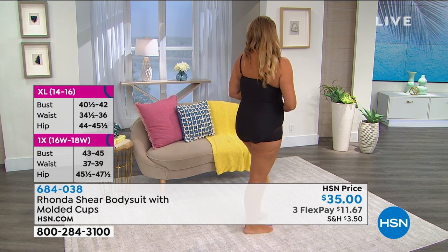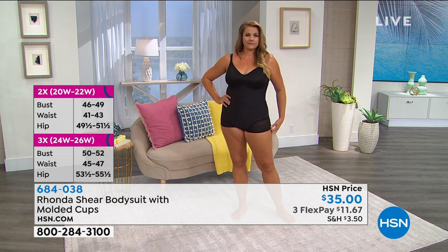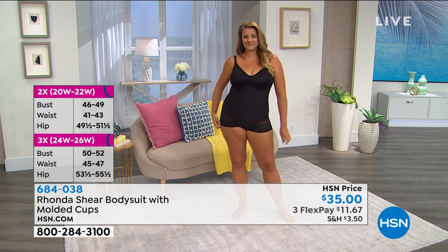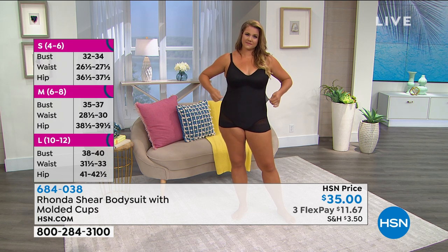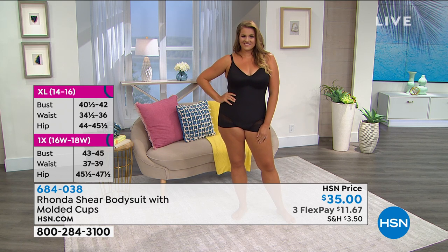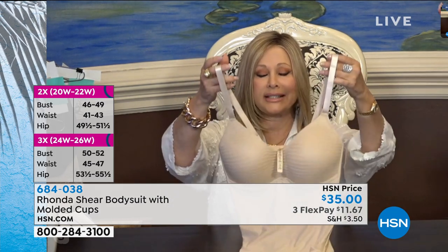There's also just a blended cotton gusset. I love the legs in this because you don't have to worry about anything. There's no elastic that's going to dig in. Once again, I have used a mesh that is going to smooth you out. So no matter what you put on, you've got the cutest little top. It comes in nude or black, so you can wear this with jeans. It's not going to ride up. It's going to stay in place.